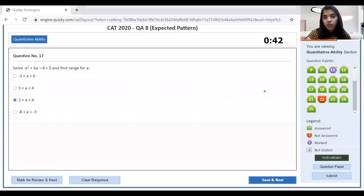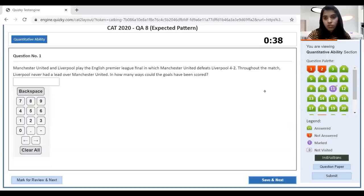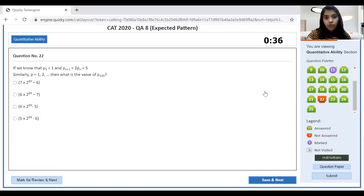What do we have? We have 43 seconds left. Let's see if we have something that we can do. We can't do this. 21st, fine. Let's just try and find something. This value of 300. This is going to be a toughie, so we're just going to end it at this point, right?